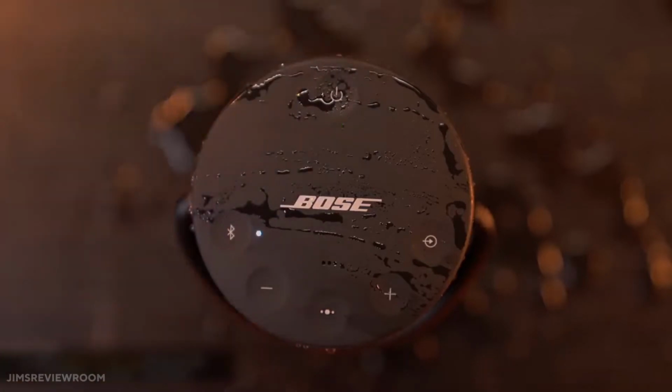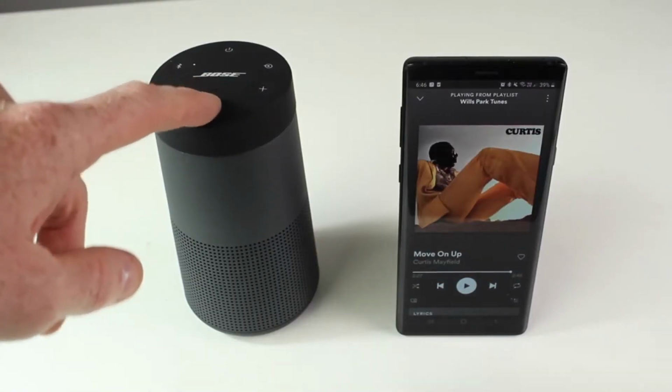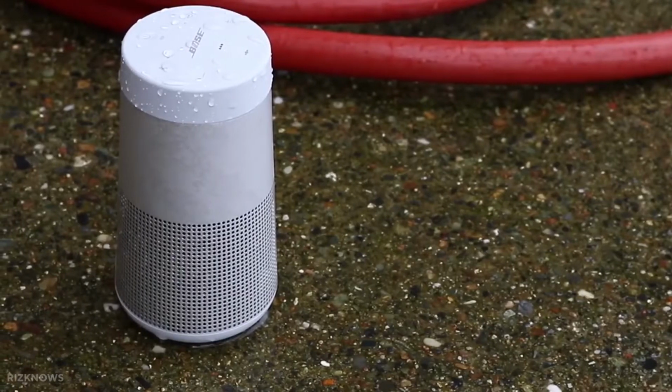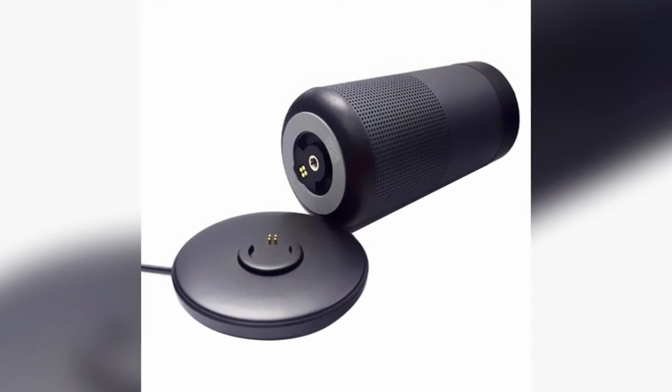The BOSE SOUNDLINK REVOLVE can also be paired with a second speaker for stereo sound or integrated into a BOSE audio system. The speaker is easy to use and features a built-in mic that can be used to take phone calls or use your phone's smart assistant. It also features a good battery life of 12 hours, though the charging dock must be purchased separately.